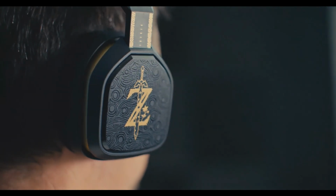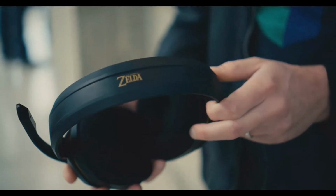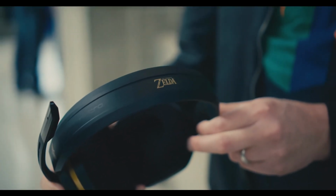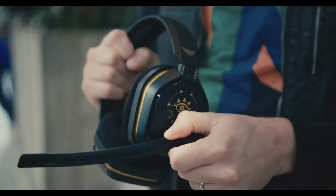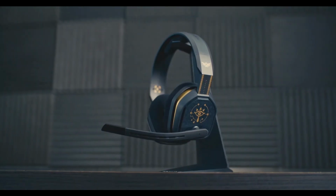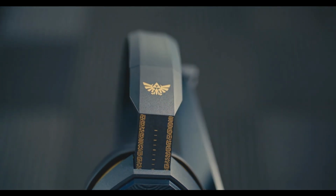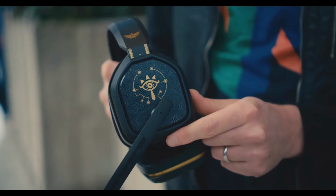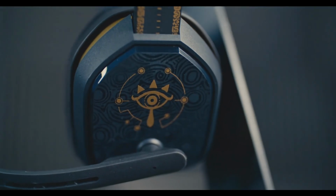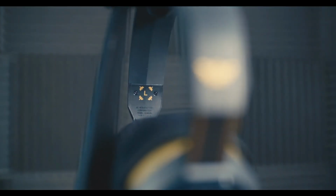Astro and Nintendo teamed up to create something really special for fans by bringing gamers the first officially licensed Astro Switch headset. We worked really closely with Astro on this headset. We've had a really great relationship. Wanted to deliver a really premium headset to all the Nintendo Switch users out there. We gave this headset a great look from The Legend of Zelda, with a lot of touches from The Legend of Zelda Breath of the Wild. We have the Hylian crest, which is sort of the royal insignia of the family of Hyrule. We have the Sheikah insignia, which is very specific to Breath of the Wild. And then there's just a lot of other small touches. Really, anywhere you look, you're getting immersed into that world of The Legend of Zelda.